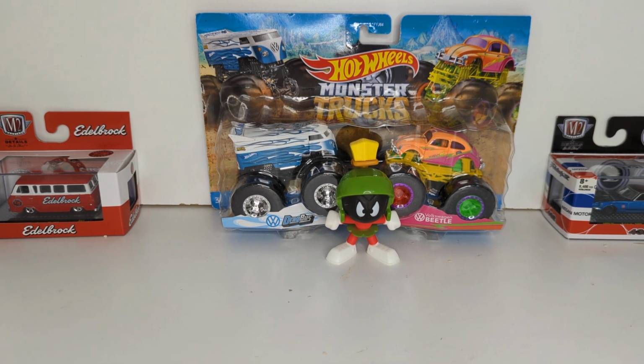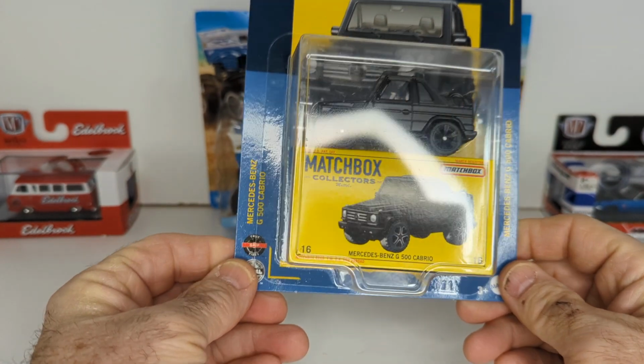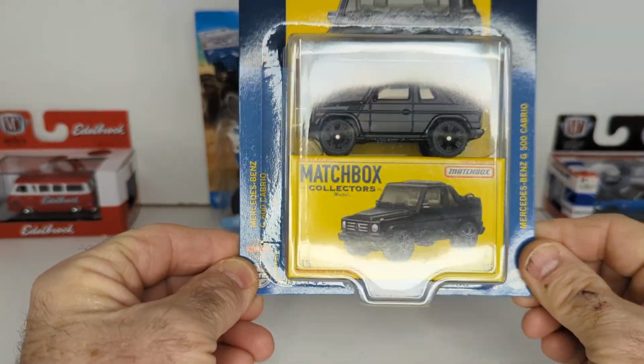All right, guys, I've been out on the hunt today. I got a few things here to show you. I'll get started with a little bit of Matchbox.